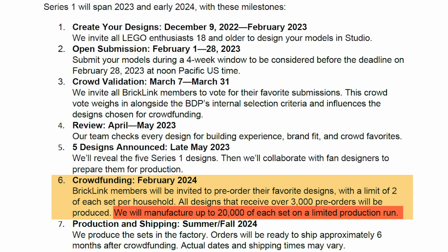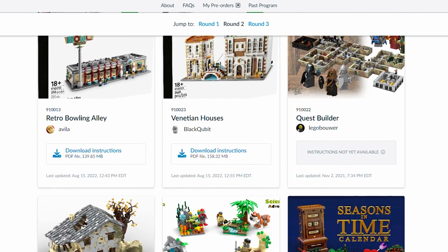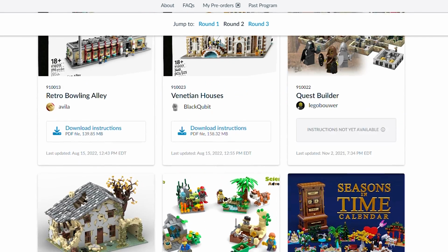There will be up to 20,000 samples produced of each approved set compared to the 10,000 samples previously, and all 5 approved entries will be produced if they all reach the crowdfunding threshold of 3,000 pre-orders. In the Invitational, 9 sets were competing against each other and only the first 5 were produced.